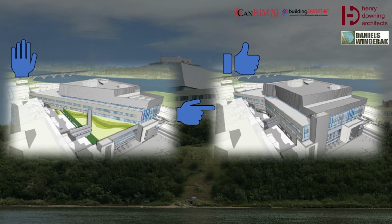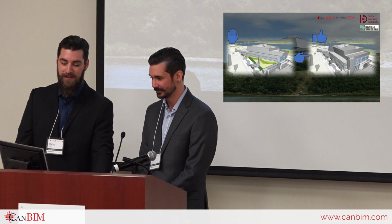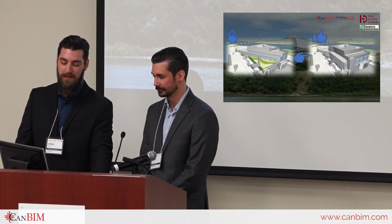Just a quick little image of where we're at: 90% redesign with the stop. Moving forward, you can see on the second and third floors, as well as the mechanical penthouse, how much floor area we really did add.